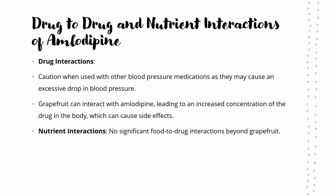Amlodipine can interact with other blood pressure medications, potentially causing an excessive drop in blood pressure. Additionally, grapefruit can increase the concentration of amlodipine in the body, which can lead to side effects. Patients are often advised to avoid grapefruit or grapefruit juice while taking this medication.